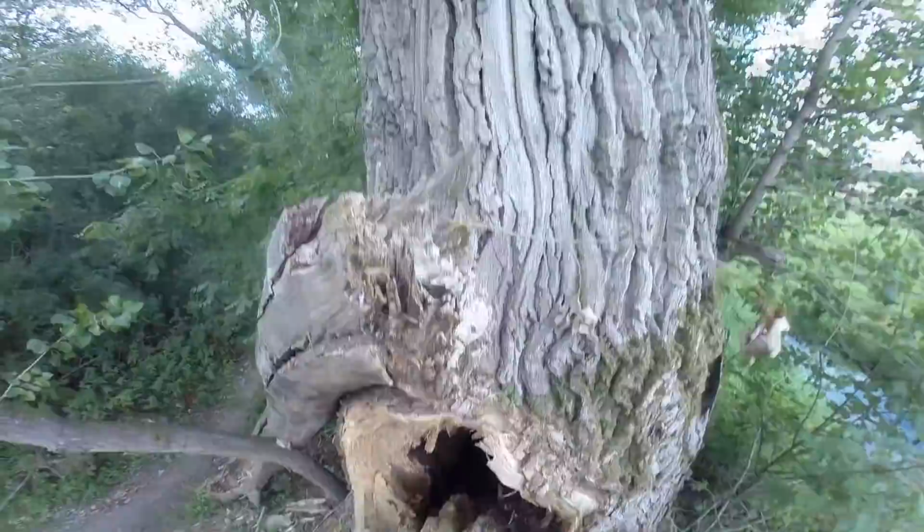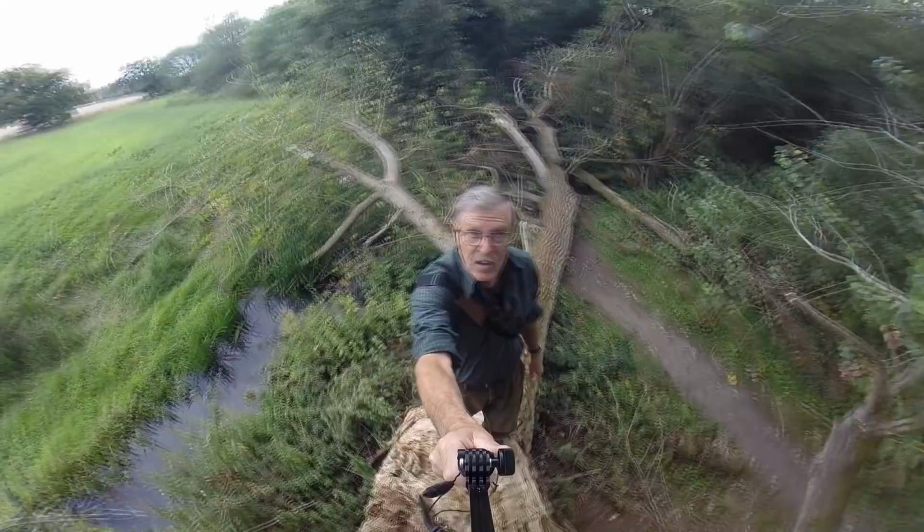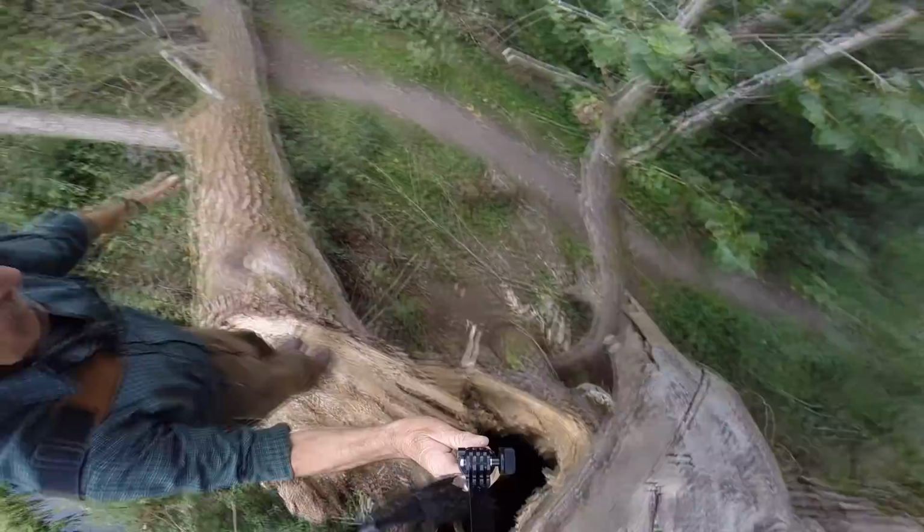An impressive creature of its time, hundreds of years old, no doubt, hundreds, and now partly demised. It gives you an idea of the scale of it. If I could turn around without falling all the way down there. Whoa, it's a bit spooky, I have to say. I'm calling this, is it Dutch elm disease, people?